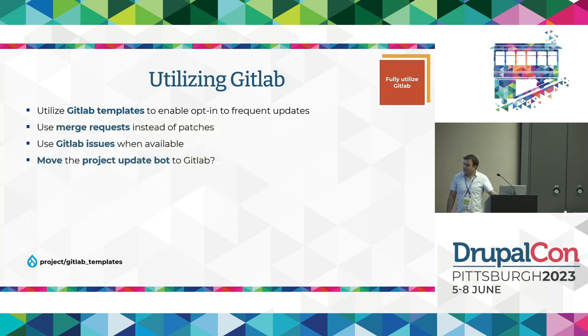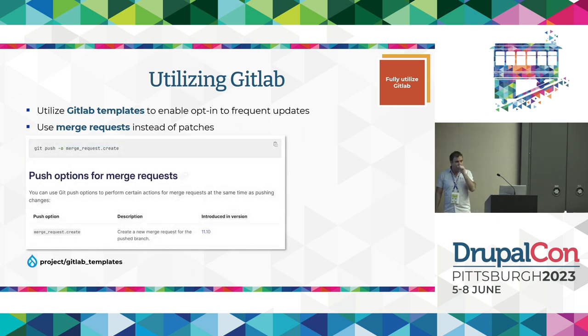And that's the second thing. Currently, the project update bot does post patches on issues in the issue queue. We're moving towards merge requests and using GitLab fully for the whole new code into module flow, let's say it like that. And that's something we should do also for the update bot. And there's some cool features in GitLab that might make this a lot easier and make the update bot a lot more maintainable. For example, push options. It's possible to push and set a git option and say, make a merge request for this, please. And it automates the whole merge request creation for you.